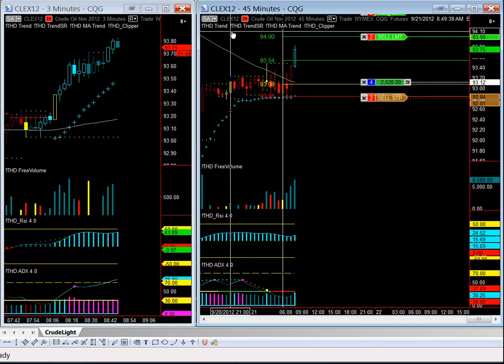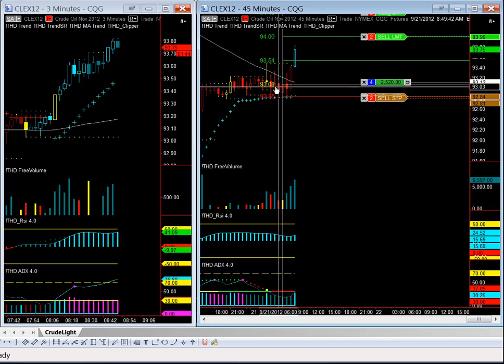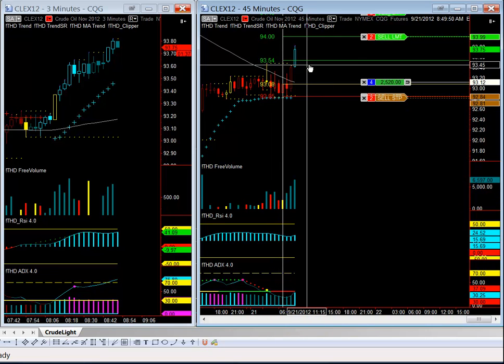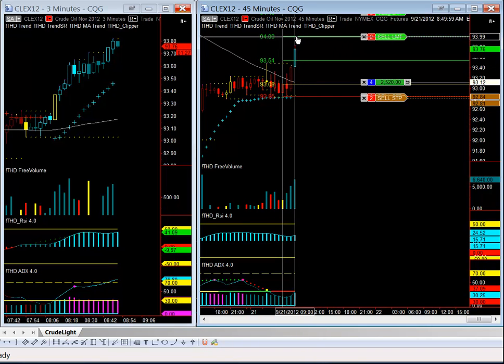Over on the 45-minute, if you were trading the 45-minute, then you had an entry generated at 93.08 when it pulled back to the ATR, gave you diverging volume. You have already taken Clipper 1 at 93.54. That was 46 ticks of profit. Your stop would now be at break even, and then you would also be looking to take Clipper 2 for your next profit target. After that, it would be Clipper 3, which is at 94.46.